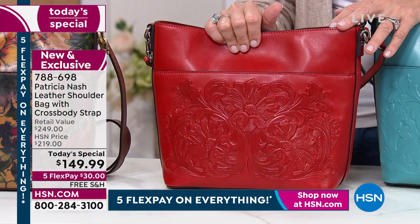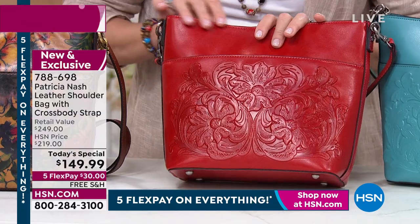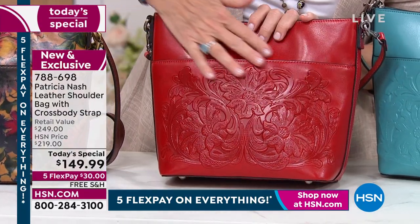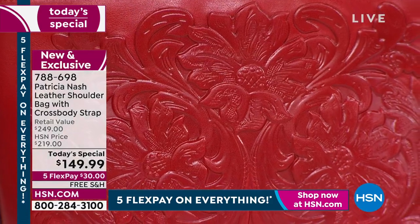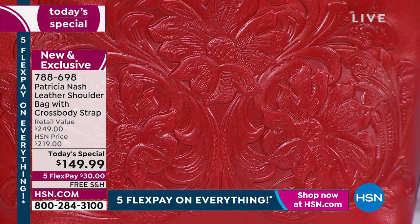I want you to see, talk about that red. That papaya, oh my goodness. Yeah. It is so rich. Look at that. Oh, it's gorgeous. Yeah, this papaya, it's a soft red, if there is such a thing. It really looks like a woman that really feels empowered, loves color, is bold with her wardrobe. It looks great with denim. It looks great with absolutely anything.